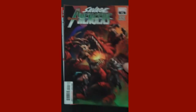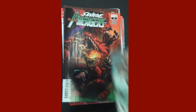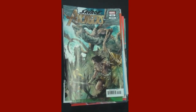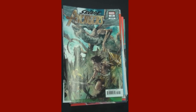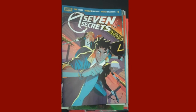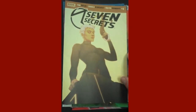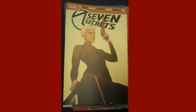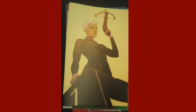From Marvel, Savage Avengers 14. And the beautiful variant cover for Savage Avengers 14 did make our top 5 covers of the week. Boom Studios is up next with Tom Taylor's 7 Secrets, issue 4. And then we have the Jenny Frazone variant cover. And then as a thank you to the store from Boom Studios, a Jenny Frazone Virgin variant cover.